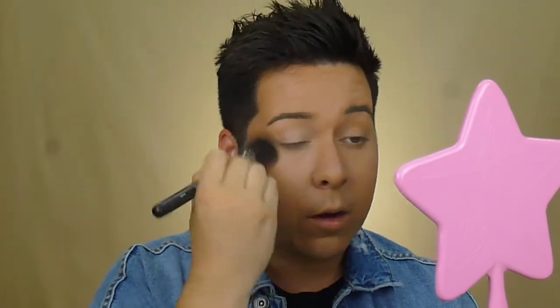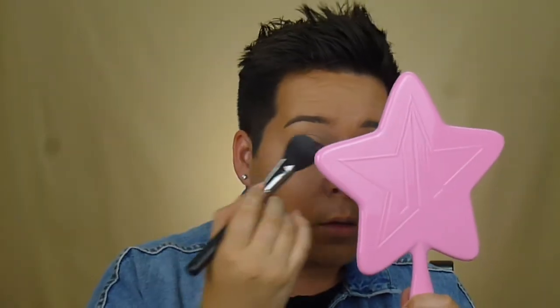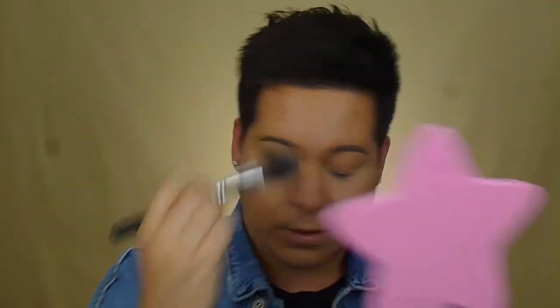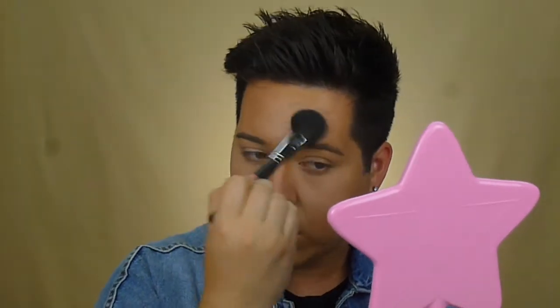Wow, oh my god. That is definitely brightening. Kind of over-exaggerates my lines right here. Okay, so I'm not going so close to the eye. This is very white. Kind of wish I got the yellow one, but we'll make it work.